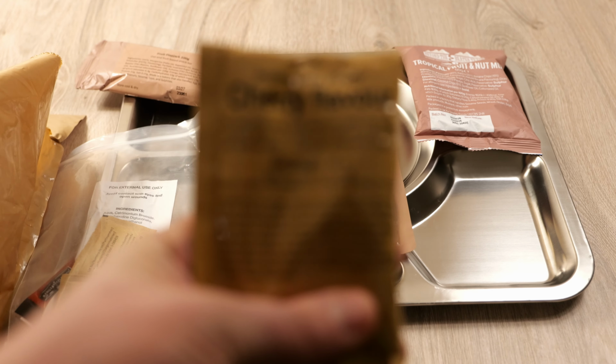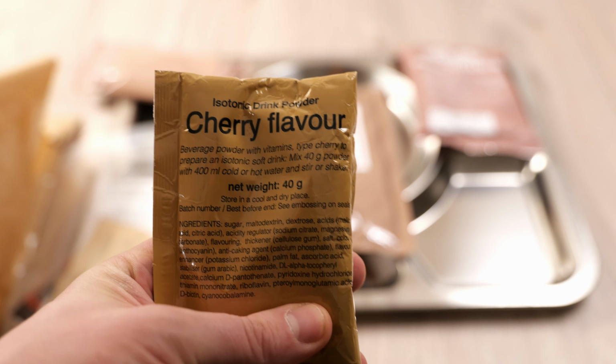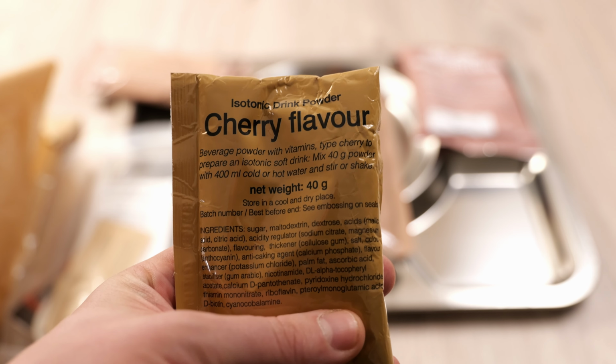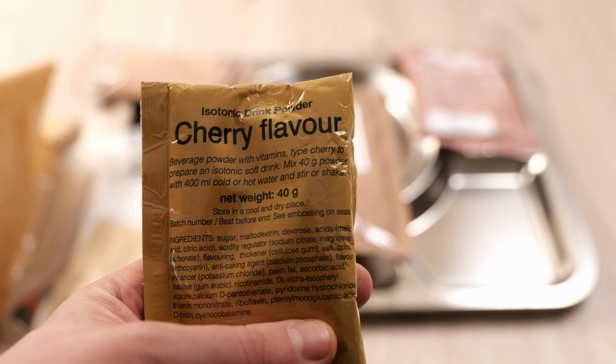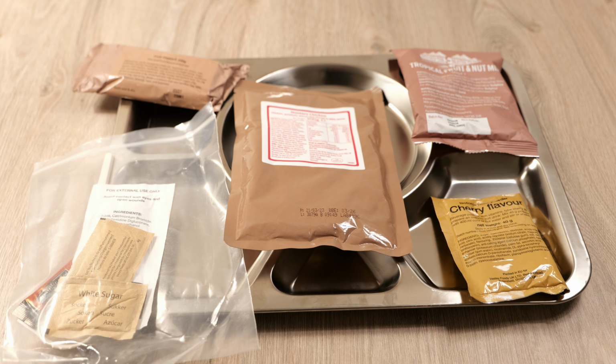And finally, we have an isotonic drink powder, cherry flavor of 40 grams, which needs to be mixed with 400 milliliters of cold or hot water, which I'm going to use cold water for. So it doesn't seem like too much. It seems a little bit Spartan. We have a main, the flapjack, and some nuts, but we don't have any biscuits or any type of bread type food to go with the main.